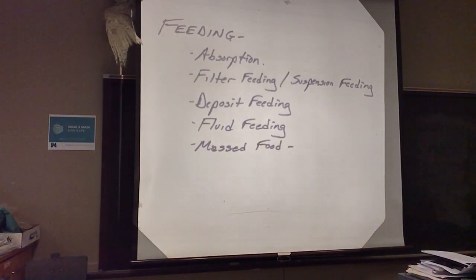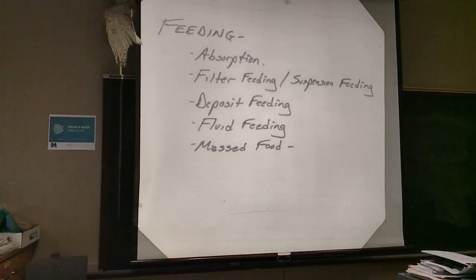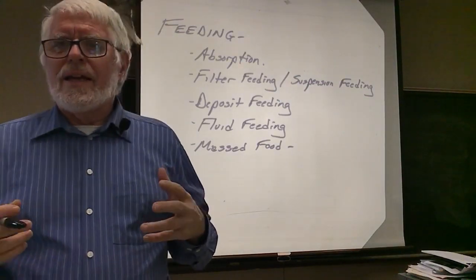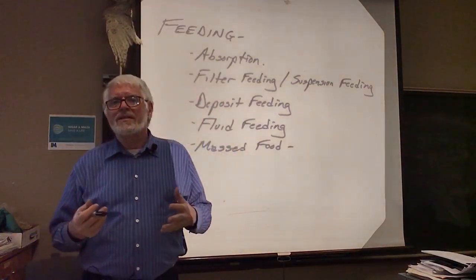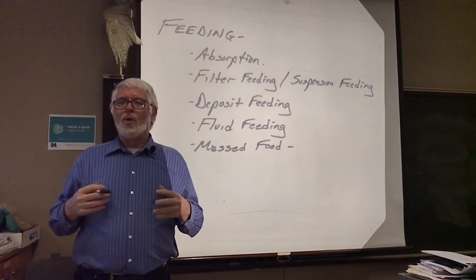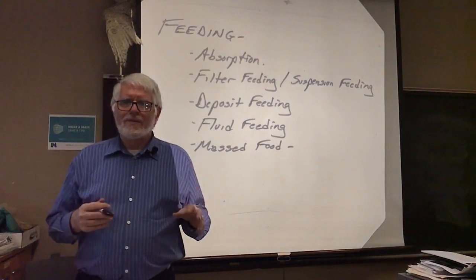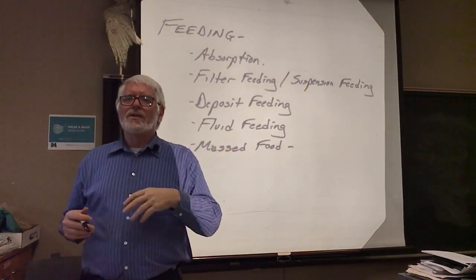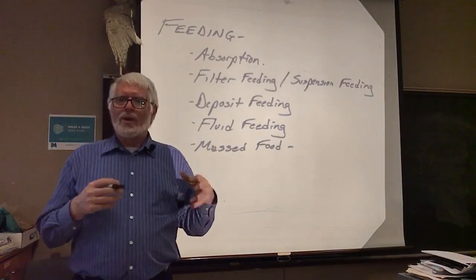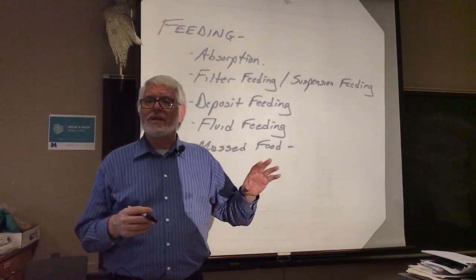And then you get massed food, which processes three different ways that aren't necessarily always separate, often included. It may be taking food in in its entirety, like the way that a snake eats, right? Snake catches an animal, swallows the whole animal whole. A lot of animals that eat insects will grab the insect and swallow the insect whole. It may involve taking food and biting it into big pieces and swallowing those whole. And it may involve taking food and grinding it up into little bitty pieces and swallowing that. Those are all various ways of massed food consumption.